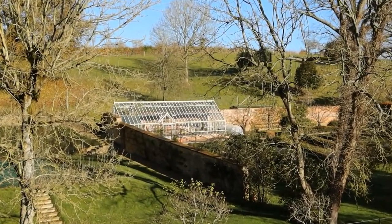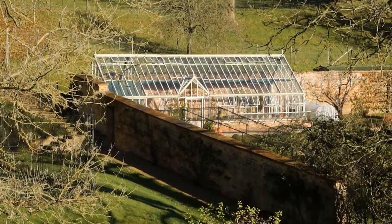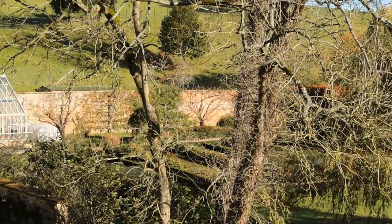Allotment videos, that's a really nice greenhouse there, and it looks like there's a pretty nice kitchen garden too.